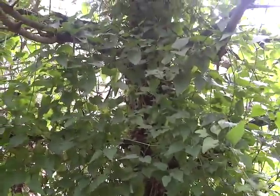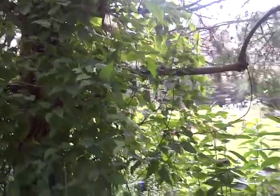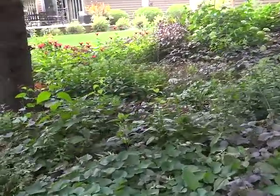That is a sweet autumn clematis. I thought I was going to lose this Austrian, but it hasn't died yet. Okay, the other side.